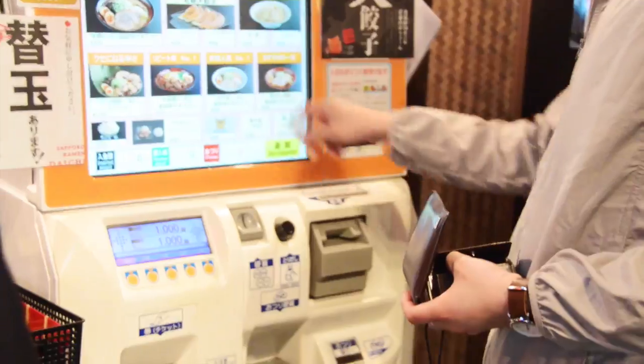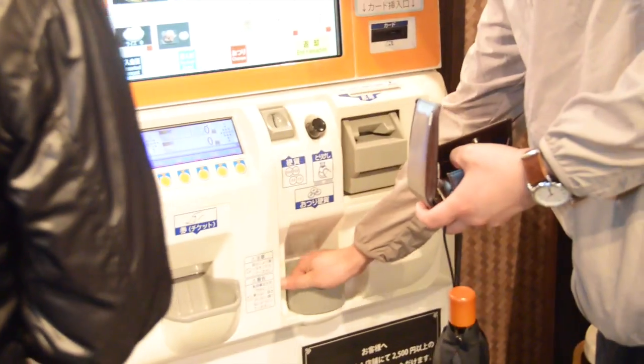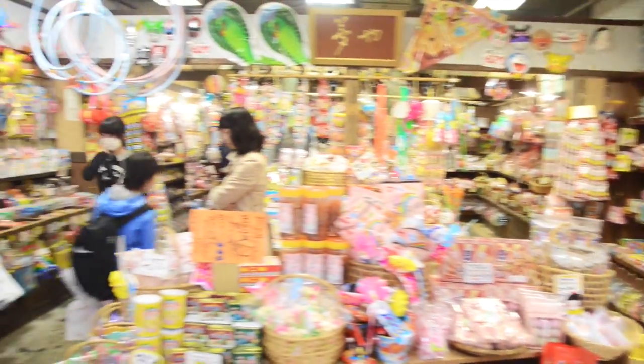To buy ramen in Japan the traditional way, there's a machine there, and you just click whatever you want, and that is really how efficient they are, and a lot of people do it. And then we shopped a bit at Canal City some more.